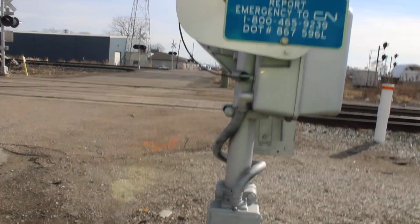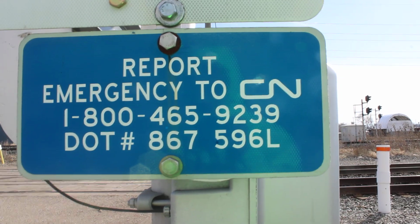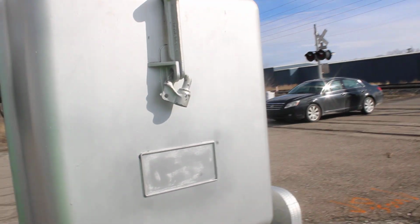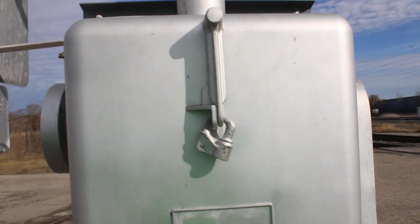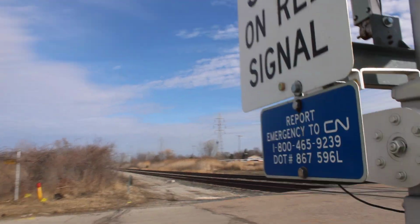For the first signal, this has a Transport Products base. Here's the emergency information and the DOT number. The DOT number is 867-596L. Stop on red signal sign. And for the gate mechanism, this remains a mystery. This could be a Vences rail or a Siemens gate mechanism with the imprinted logo, but the logo is gone, unfortunately, sadly.